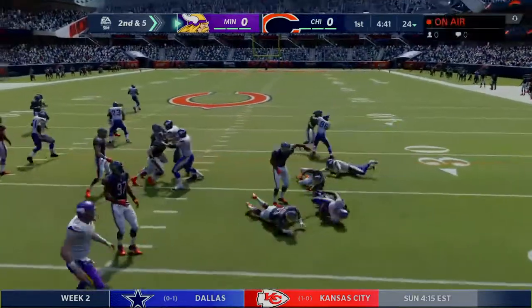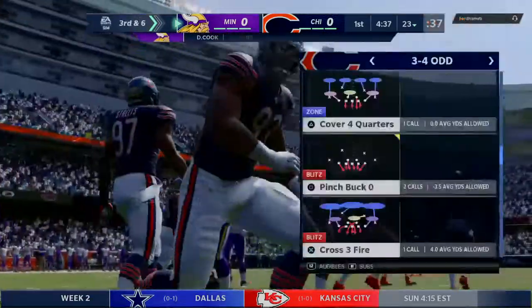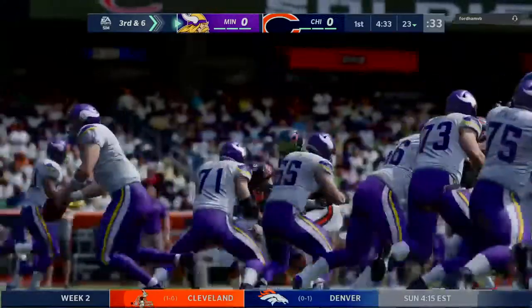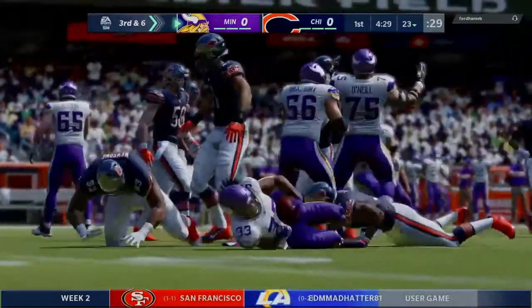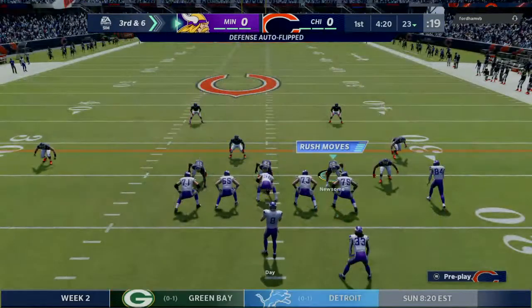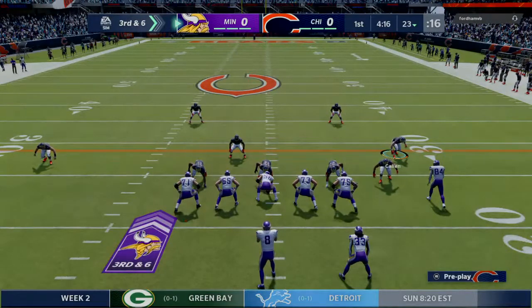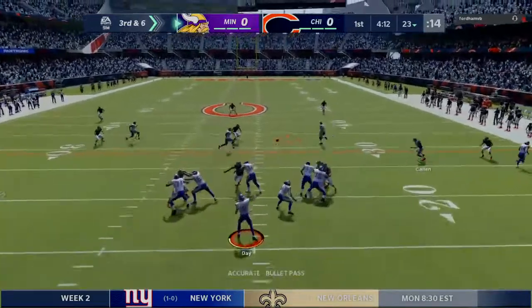It's Cook, and he will lose yardage here back at the 23-yard line. A loss on that play, and now 3rd down gets tougher. 3rd and 6. And it's 3rd down. To throw on 3rd down.